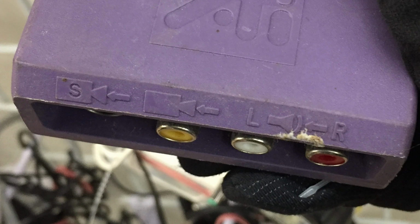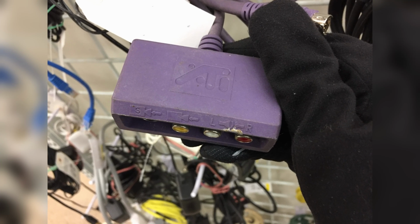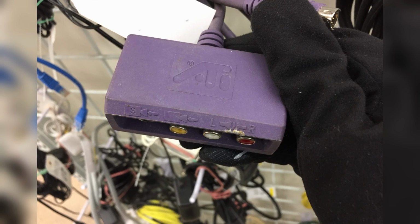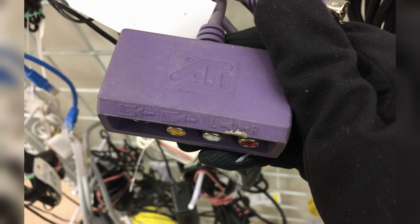This would be great to have because it has inputs for S-video and composite video. Of course, for this thing to be of any use, you'd need the capture card to install in your PC plus the drivers and software that runs it, so this would be better off on eBay, as hard as it is for me to admit that.